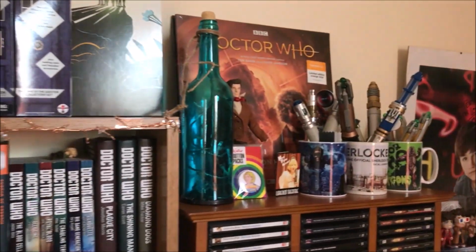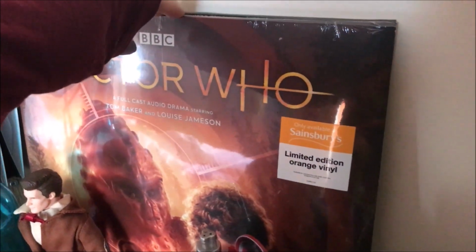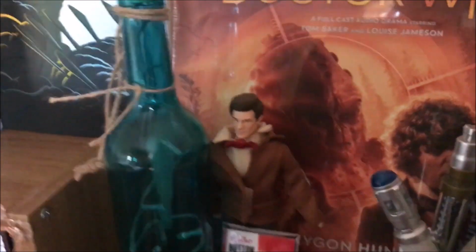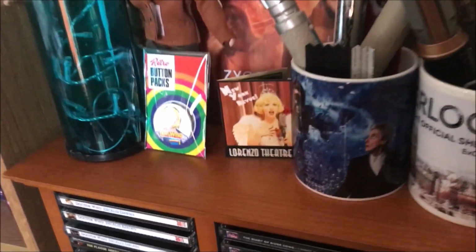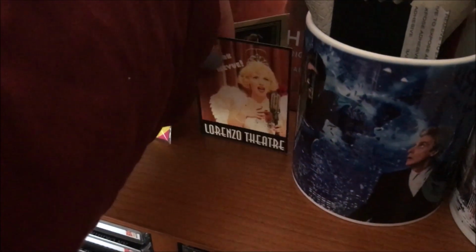Moving across we have this shelf. So at the back I've got a couple of finals, the awesome Zygon Hunt one, and behind that, if you can just about see, is Cold Vengeance. I do have Infamous the Zaros, but for some reason I don't keep it with these two. Again, random things at the front, including a bottle, 11th Doctor, awesome 13th Doctor badge, and this little Daleks in Manhattan thing. It's got Laszlo in it.